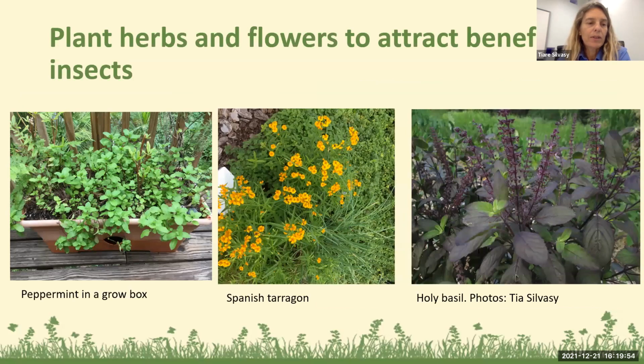Another Florida-friendly principle is to attract wildlife. And so you can plant herbs and flowers, wildflowers. Basil is a flowering herb, like the Spanish tarragon in the middle. These can all be planted in your food forest. If you have a patio garden, you can grow them in a grow box, and they will help to attract the beneficial insects to your garden and keep away the pests with the pollen and nectar their flowers provide, and the kind of stinky essential oils that their leaves give off. So just plant lots of herbs and flowers everywhere, all along your garden, to fill in those little spaces in between your fruit trees. Next slide.